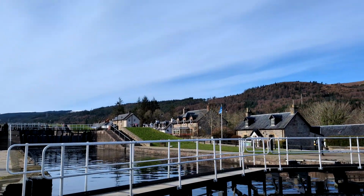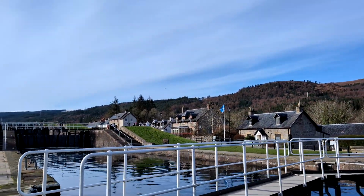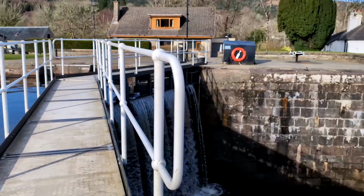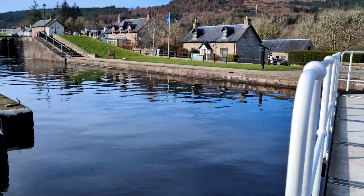Although the Caledonian Canal Locks are large, they're mechanised and operated by experienced canal staff who know the conditions. Just follow the lockkeeper's instructions.